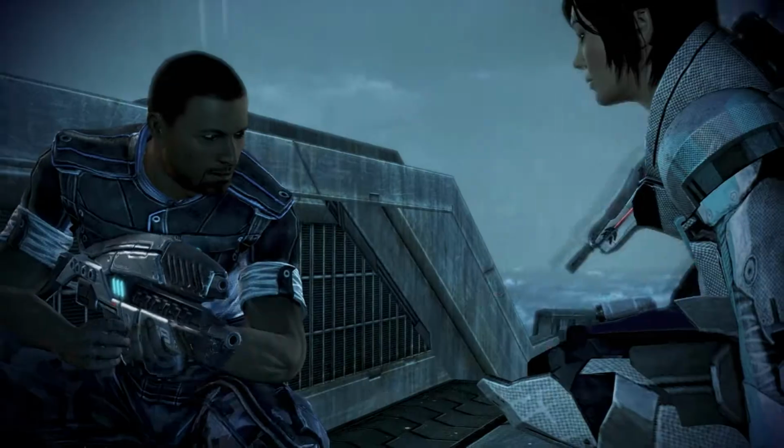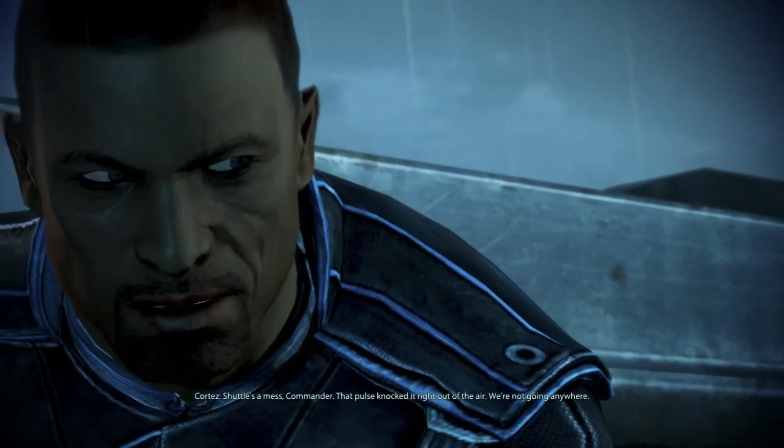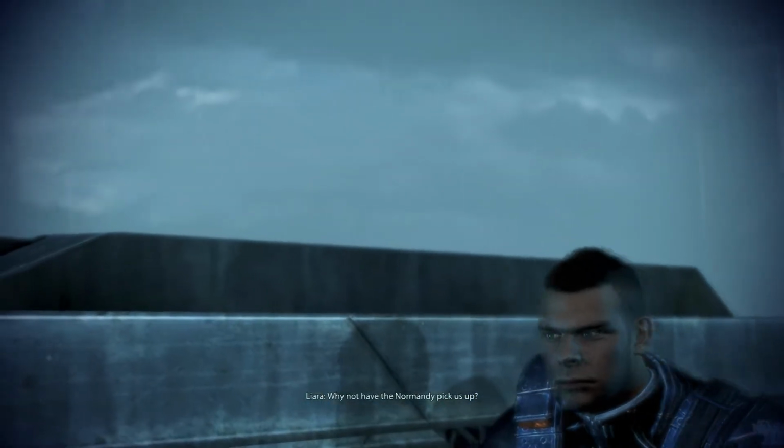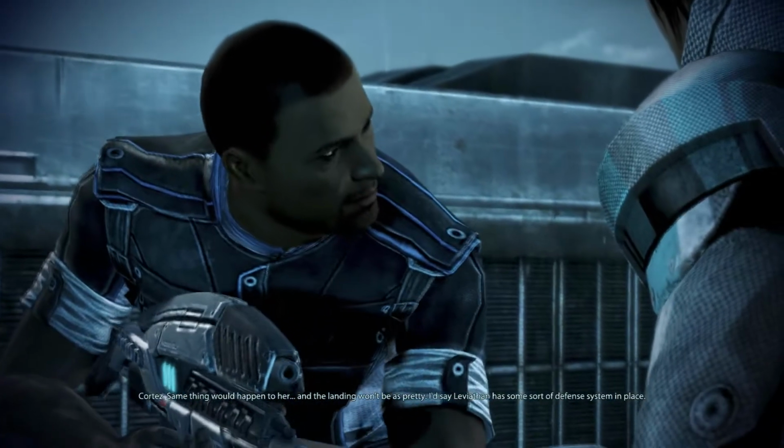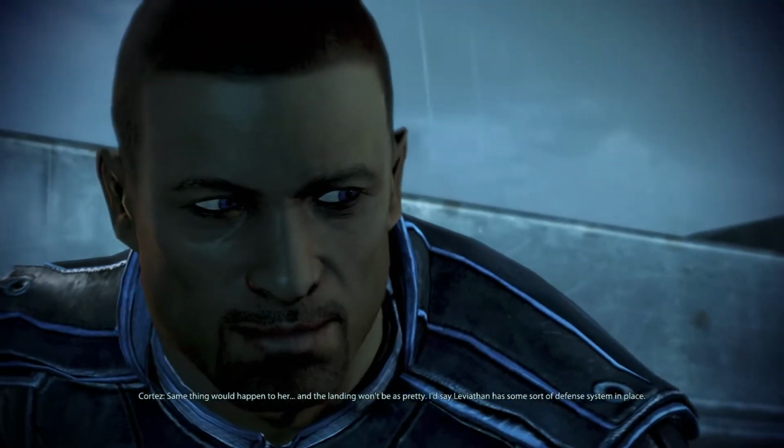Status? Shuttle's a mess, Commander. That pulse knocked it right out of the air. We're not going anywhere. Why not have the Normandy pick us up? Same thing would happen to her. And the landing won't be as pretty. I'd say Leviathan has some sort of defense system in place.